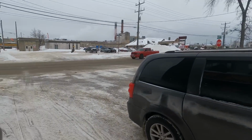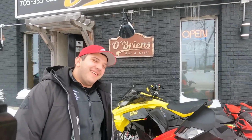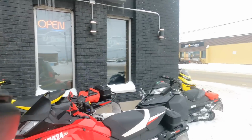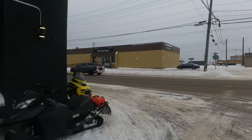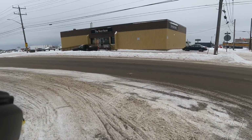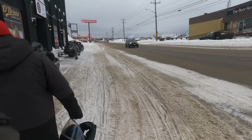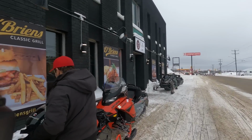Every time we come out of O'Brien's, we always say the same thing. We ate way too much and we're gonna feel like garbage on the ride to Hearst. The spinach and dip was a little bit overkill. And the cheese stick, and then a pulled pork sandwich with a poutine. Yeah. I tell you guys, when we go on these trips, we gain immediately 10 pounds.